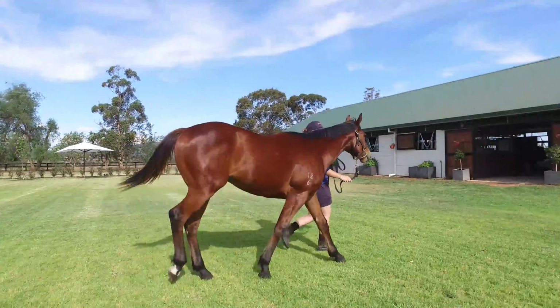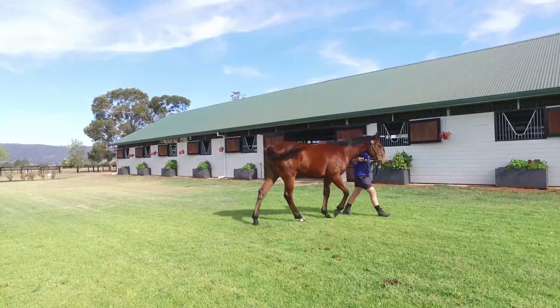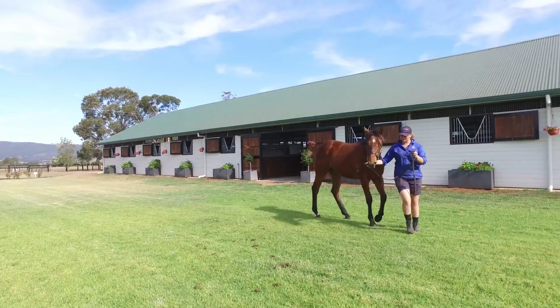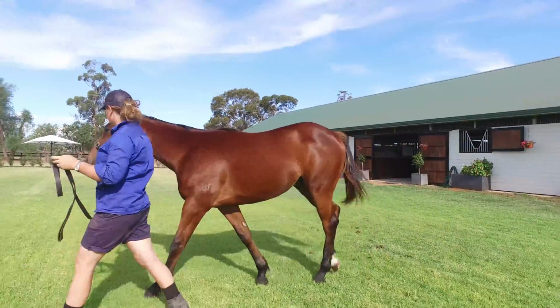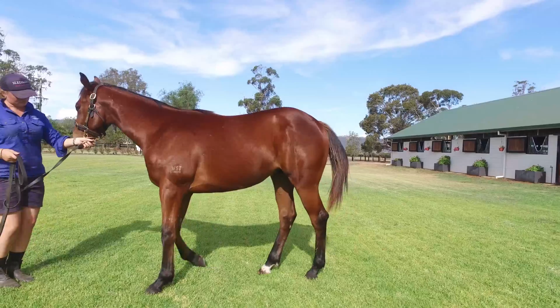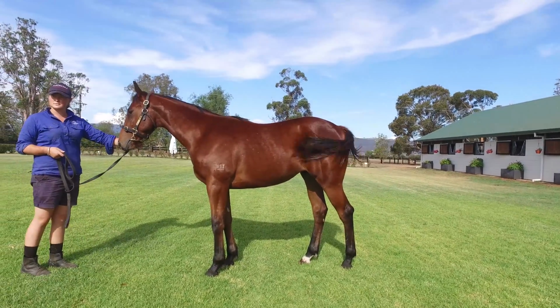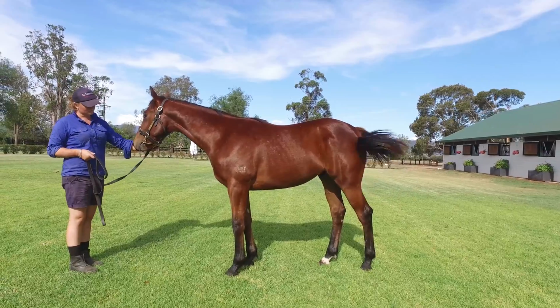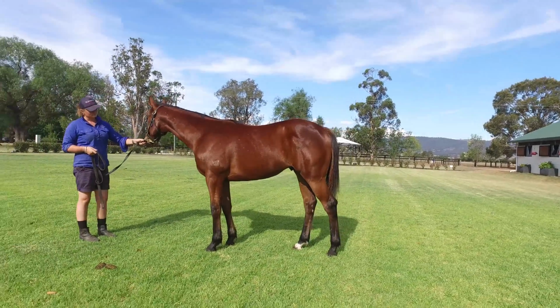A really good family as well. He's out of a Strategic mare. Strategic's doing a terrific job as a broodmare sire of late too. He's getting to an age now where you're seeing a lot more of his mares with a lot more progeny on the track, and they're doing a really good job. And she's a half sister to a horse that won 5 Group 1s in succession. Was an absolute superstar.